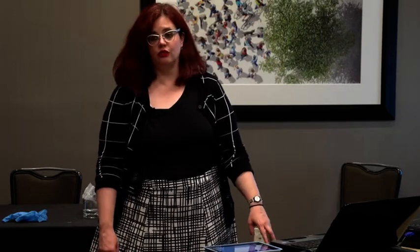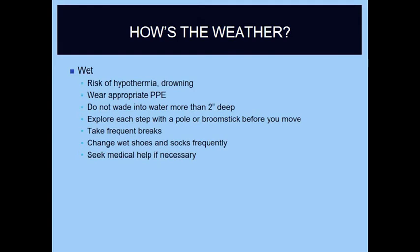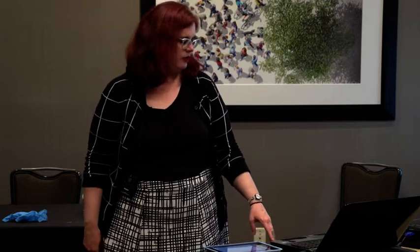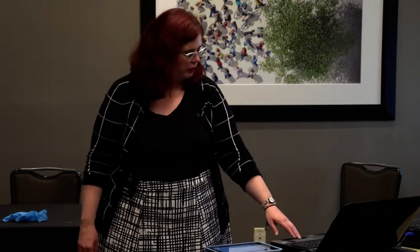If it's wet, so you're dealing with flood conditions, the risks are hypothermia and drowning. So wear your PPE. If the water is more than 2 inches deep, don't go wading because you can't see the bottom and you don't know what's going to be down there. If you have to go into water for some reason, take a pole or a broomstick and use it to test the waters before you move so that you know you're not walking into a pothole or disturbing a sea creature, whatever is down there. Again, wet shoes and socks are really bad for you. They will damage your skin, so change them. And again, if you need it, medical help.